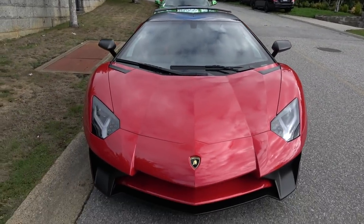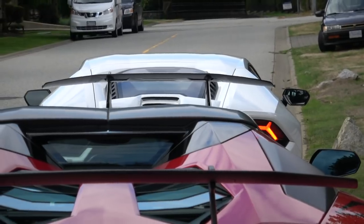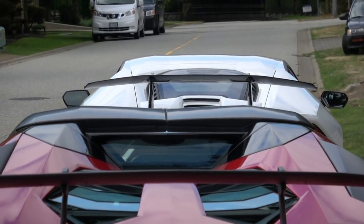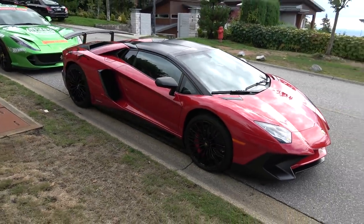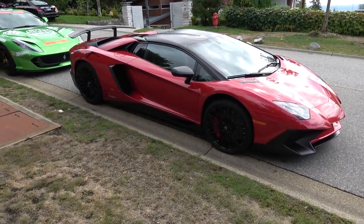Hopefully on this trip, I'll get a chance to drive this and immerse you guys in it. I've only ever been a passenger in an SV Roadster. The theater, I'm still adamant that Lamborghini do theater better than anyone else. So hopefully we'll be able to bring you guys an insight into what driving one of these in the incredible mountains of Whistler is like with the roof off. That would be so special.